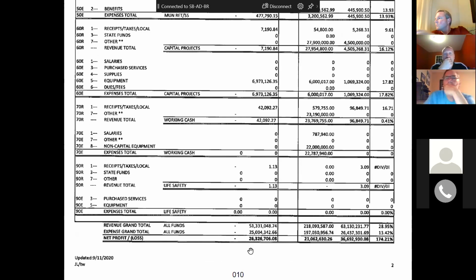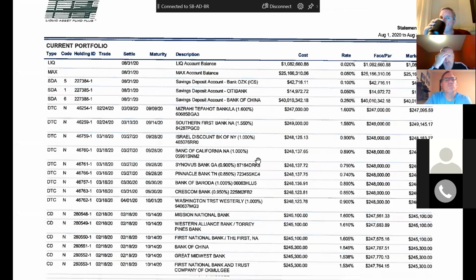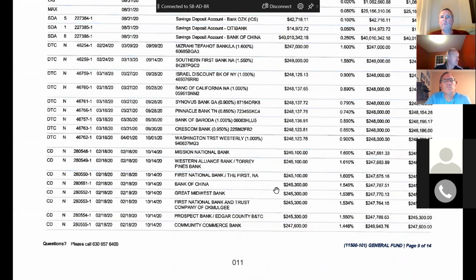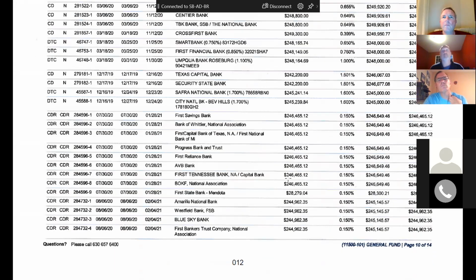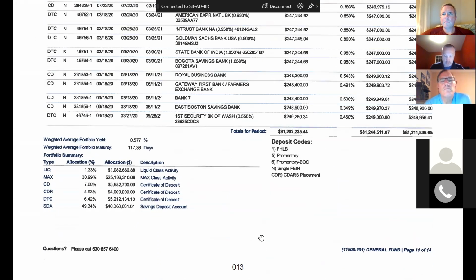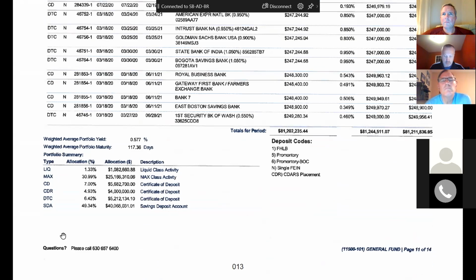All right. Then the next section is, again, part of our financial reports, and it's our investments. I just bring your attention again to page 13. Can you go to that? Yeah, right there. We just kind of monitor the average portfolio yield. And you can see we're a little over 0.5%, about 0.577, with weighted average portfolio maturity of 117 days.